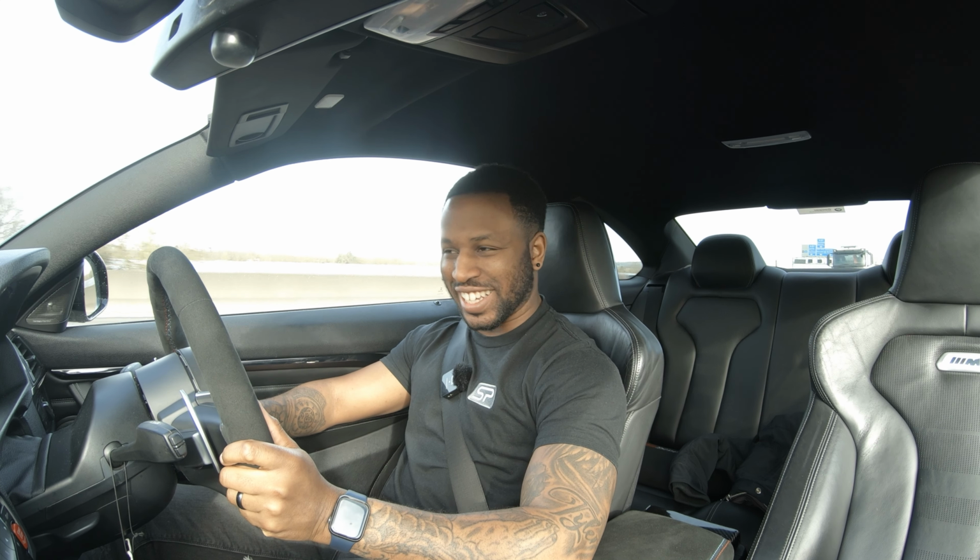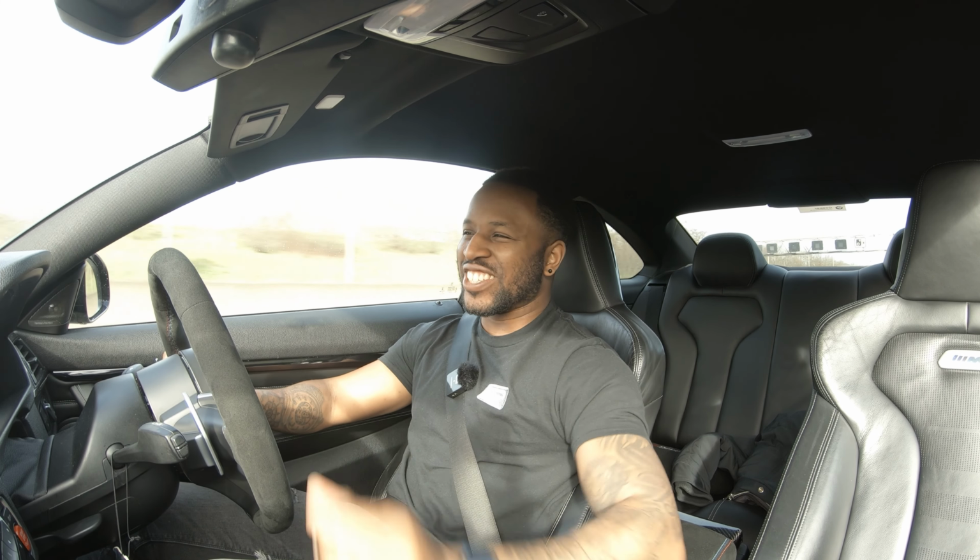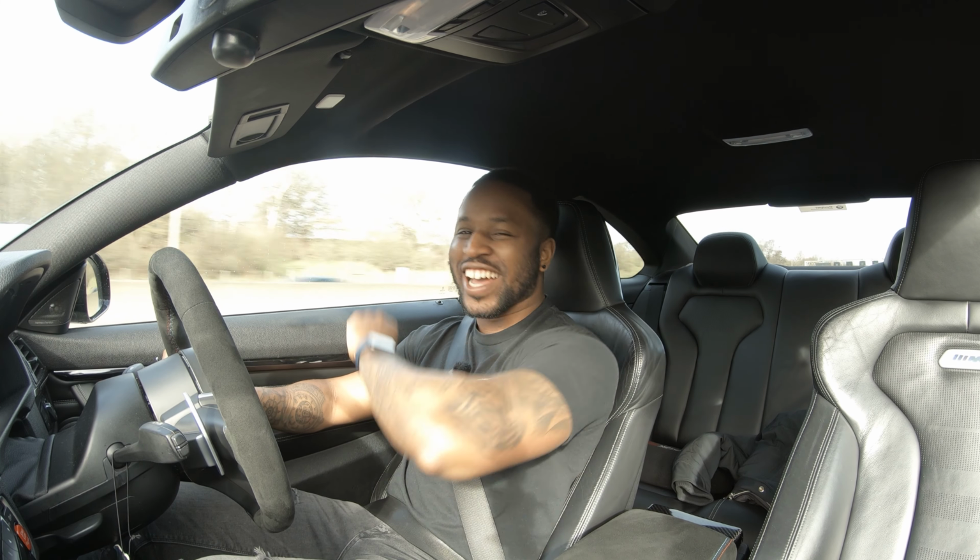The catalytic converter is missing. Oh, Christ almighty. Doing burnouts. They're doing burnouts. You know you do the crank up, Williams Performance. You know you do the crank up. Can kick down all day.